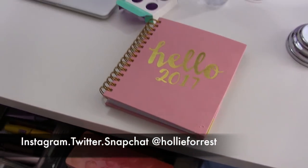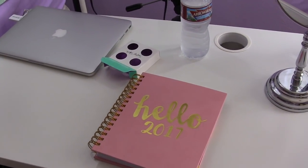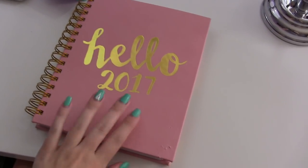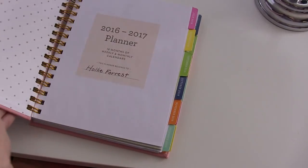This is my desk where I get ready and film. So yeah, check that out. Got my laptop, got my water, and my little planner here. I got this at Marshall's. Isn't it cute? Yes, my cats bit it, so cat mom life.